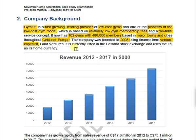Now, it's currently listed on the Seltland Stock Exchange and uses the C dollar as its home currency. Out of the 15 operational case study sessions that have taken place since 2015, I remember a public limited company or a listed company appearing maybe once or maybe twice. So more often than not, the company in concern in the pre-seen is a private limited company, a private equity company, but in our case, we have a public limited or a listed company.